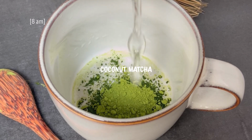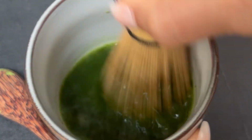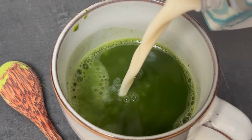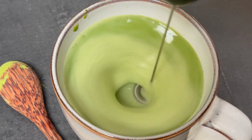In the morning I usually have a matcha latte. First you have to add hot water in your matcha and whisk it until it's frothy and there are no clumps. Then heat your milk and froth it until it's nice and creamy. Pour your steamed milk into the matcha.